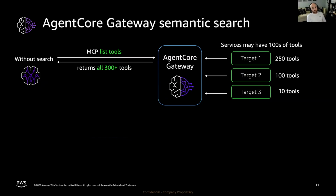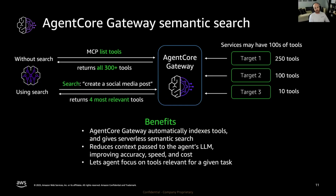And as you start getting more and more of these tools, and you have hundreds of tools, pulling back an MCP list and getting all those tools into your agents probably not going to be the best approach. So we also have the ability to do search. So you pass your semantic intent. So I want to create a social media post. It's going to look through the tools, and it's going to only provide back the most relevant tools. So now your agents can do dynamic discovery of all the tools that everybody builds. And as more tools are registered, your agents automatically become more robust.